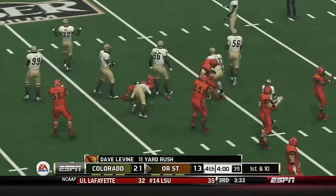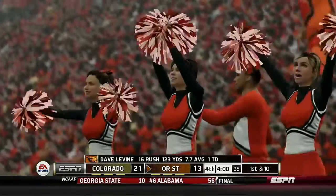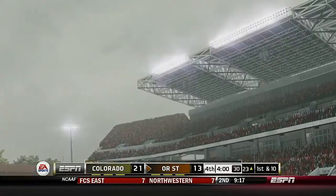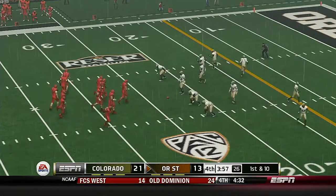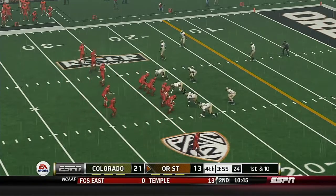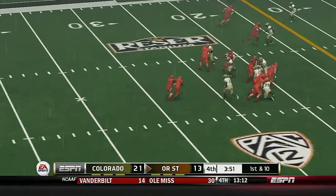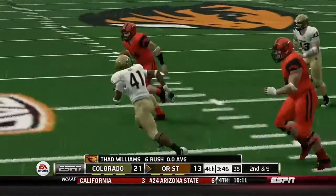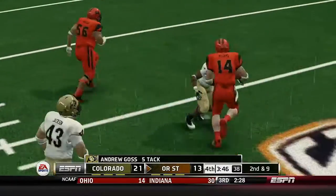And they make the stop around the 23-yard line. The 23-yard line. First down. And he's level at the 22-yard line. Gain of one on the play. That brings up second and nine.